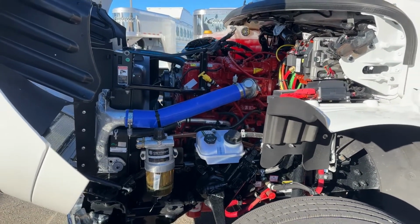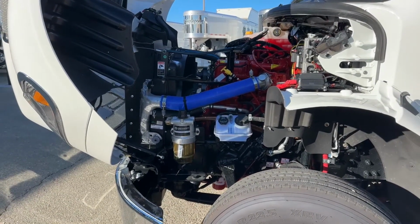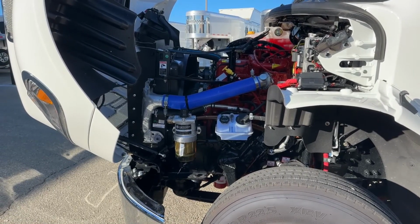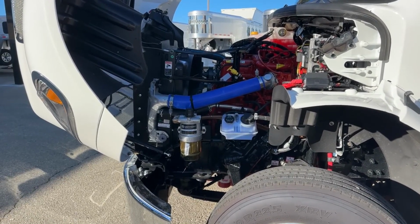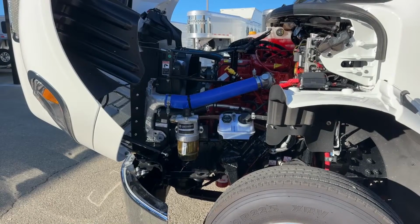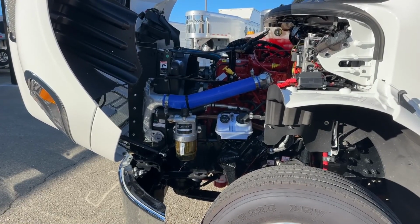So if we project the lifetime of each vehicle, the 1 ton, you can get about 300,000 miles if well maintained. Well, this truck, if well maintained, can get 750,000 miles. So from an economic standpoint, you'll pay a little bit more up front for this vehicle, but you'll go through 2 or 3 pickups by the time you wear this one out.